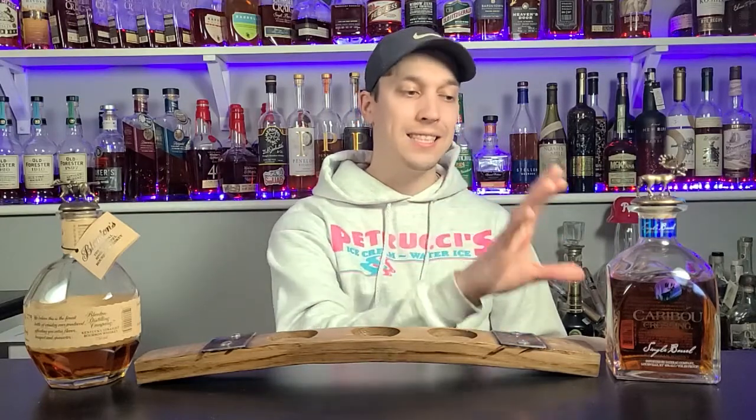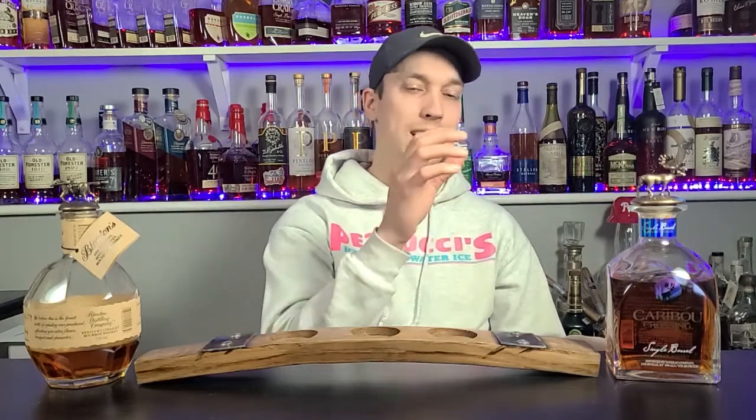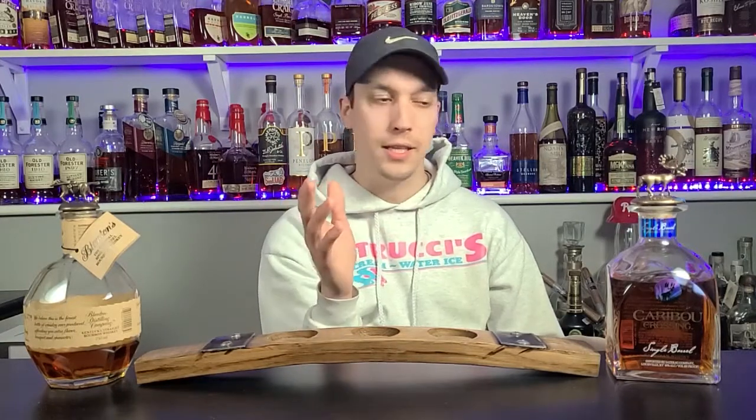Bottle number one coming out of Old Montreal Distillery in Canada, obviously from Montreal, a single-barrel Caribou Crossing. Comes with the caribou right on top, which is a reindeer, by the way. Never knew that a caribou was a reindeer. Didn't even know reindeer really existed. Am I the only one? I just thought that was like a Santa thing.